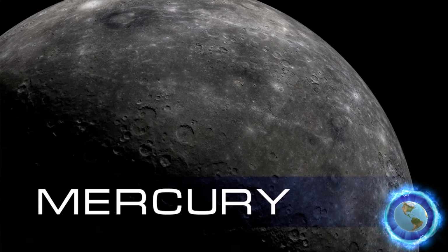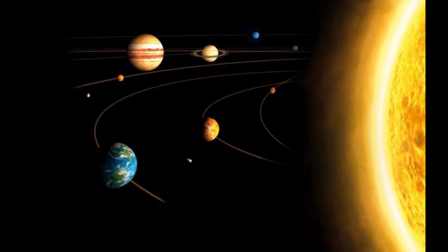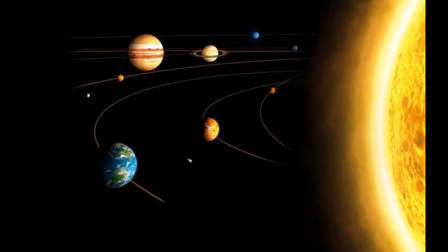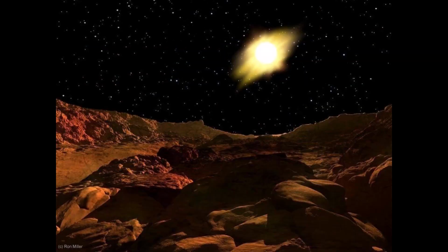Mercury, as you may know, is the closest planet to the Sun. That makes it pretty hot, but it is also very interesting and mysterious, or we can say extremely mysterious. Mercury, as I told you, is the closest planet to the Sun and is also home to the most extreme temperature in the solar system.